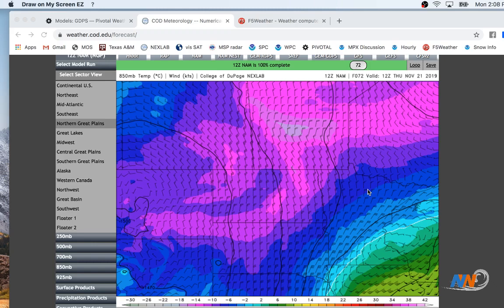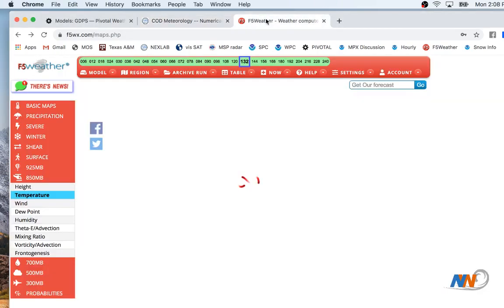So this is what we are going to be watching over the next 24 to 48 hours as model guidance starts to come out with their new solutions. Keep in mind, this storm system is still offshore.